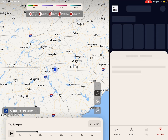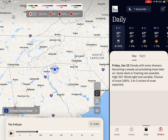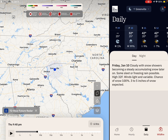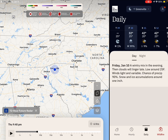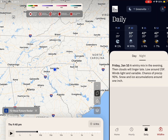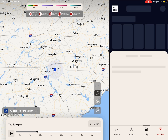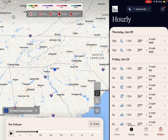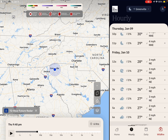It keeps glitching here. I don't know why. 99% for Greenville, South Carolina. This is my area, and we're going to get to you guys pretty soon. You can see, that did change. As you can see, 3 to 5 inches of snow. Night is snow and ice accumulations around 1 inch. This thing has been glitching over the last week or so. I really just need to figure this out.